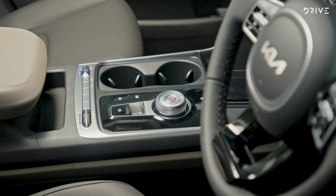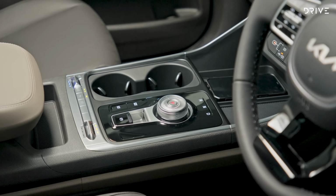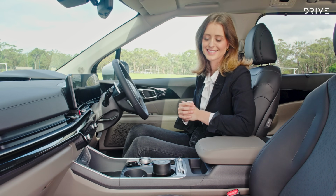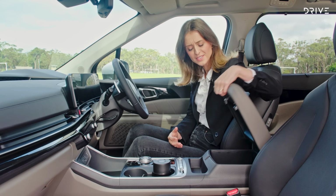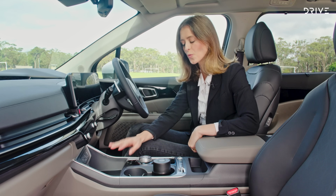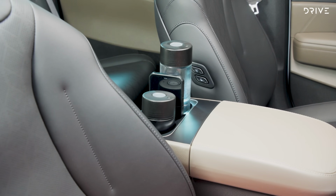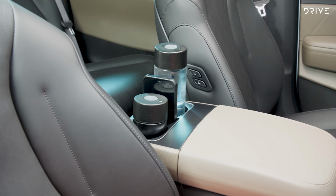Now the Carnival's always been good at storage and that hasn't changed one bit. It's still capacious and roomy, and room for all your knickknacks is in here. So you've got this massive central storage bin, little storage tray next to it, another storage tray next to the wireless phone charger, a couple of big cup holders and even more cup holders here if you're like me and you need 15 coffees just to get through the day.